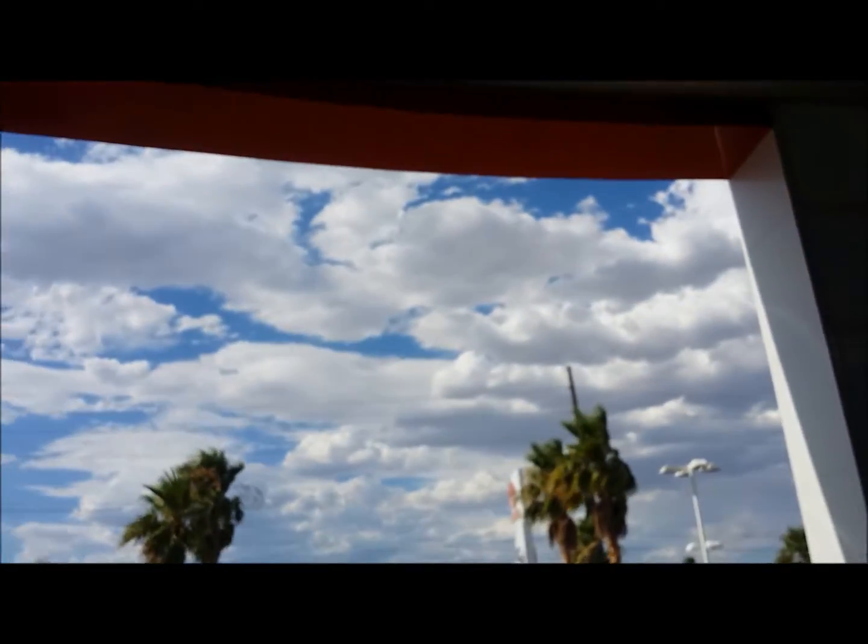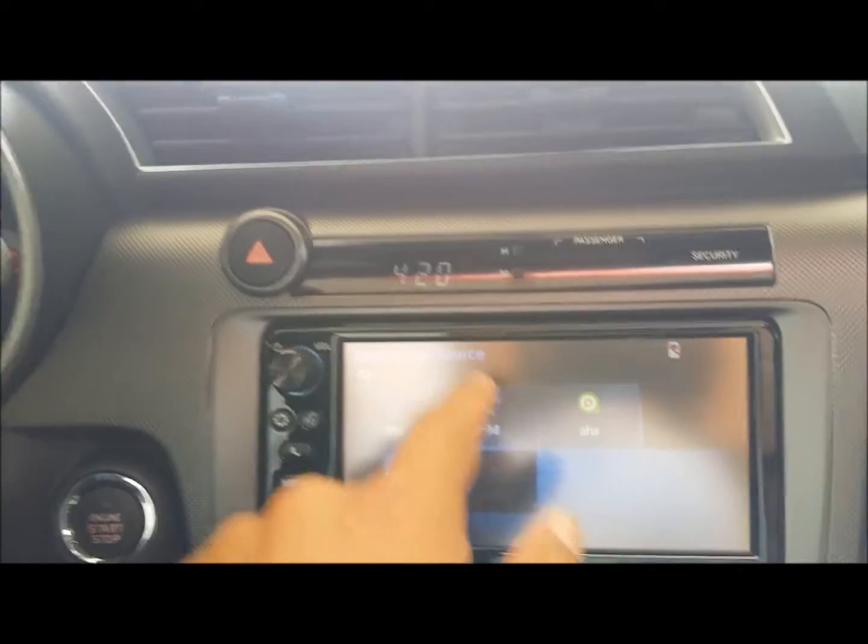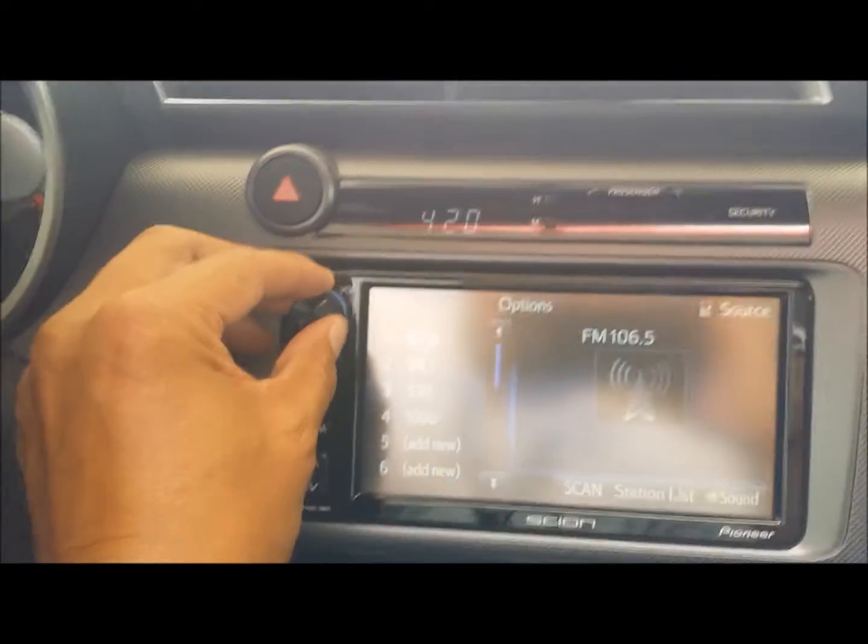We'll open the sunroof here. Take a look at the gorgeous Las Vegas sky today. It's the last of the Scions. It's the last of the TCs. Scions will be badged as Toyotas next year for 2017. Let's check out the sound system.